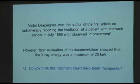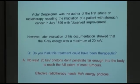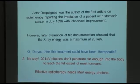Very unlikely. 20 keV photons simply don't penetrate enough into tissue to deliver what's typically a therapeutic dose. What would have happened is he would have had terrible skin effects before any effect on the tumor itself would have been seen. Sounds like a placebo effect. Yeah, or a research publication effect.